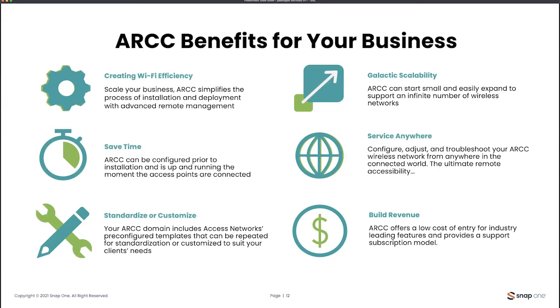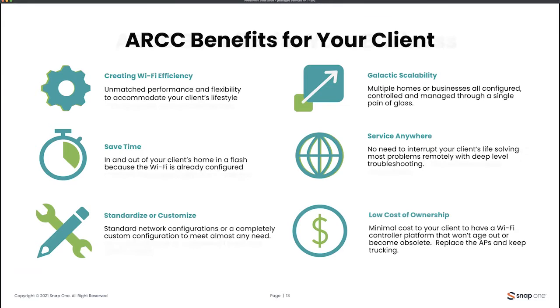So those are the things that benefit your business, the things that create efficiency. You're saving time. You can go standardized templates or fully custom. You have an unlimited amount of scale. You can service it from anywhere, and you can build revenue for your business. Now, how do these things apply to your customer? What's the benefit for your client?